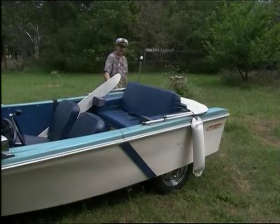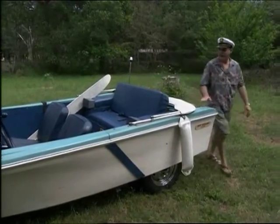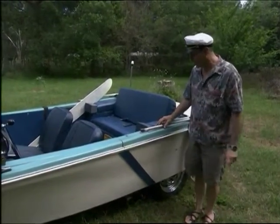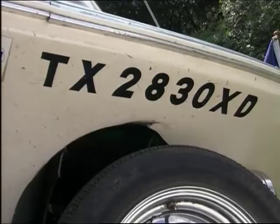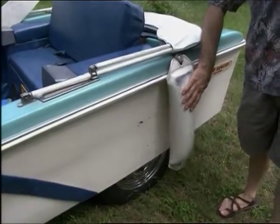One thing that people always ask me about is whether the boat is street legal. Well, we've got everything that we need to pass inspection to be on the road, and we've got everything that we need to be in the water as well. We've got our fire extinguisher, we've got flotation devices, we've got our numbers all paid up, and of course we've got bumpers in case we get into trouble on land or in the water.